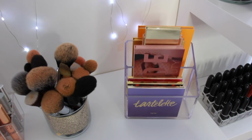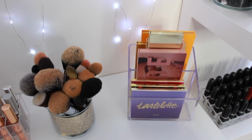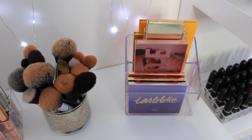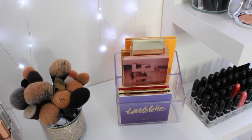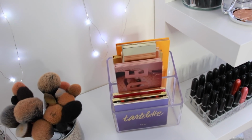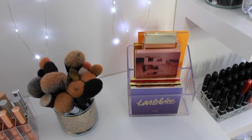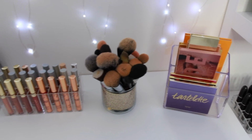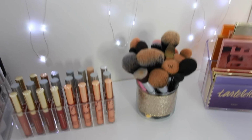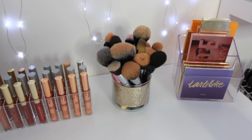Now on top of my vanity is where I put some of my most used makeup. So I have some of my favorite palettes here, the Tarte Tartelette palettes, as well as the Huda Beauty New Nude palette and the Jeffree Star Cosmetics Thirsty palette. Palettes that I really dive into a lot because I sit here when I get ready. And I do have my most used brushes. So my most used face brushes are in this cup.